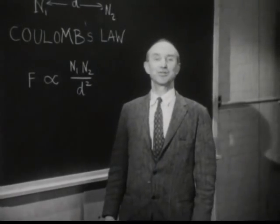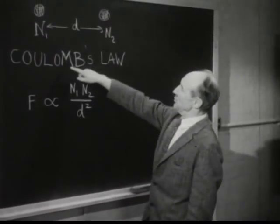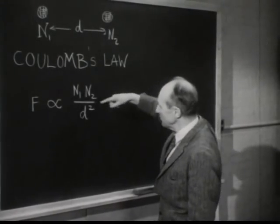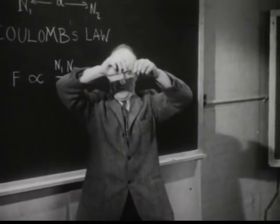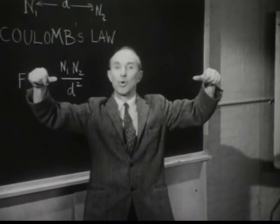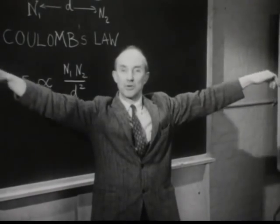What is the exact relationship between force and distance? You probably know already. Coulomb's law says force varies inversely as the square of the distance between the charges. That means that at twice the distance apart, the forces are a quarter as big, and at 10 times the distance, they drop to a hundredth.